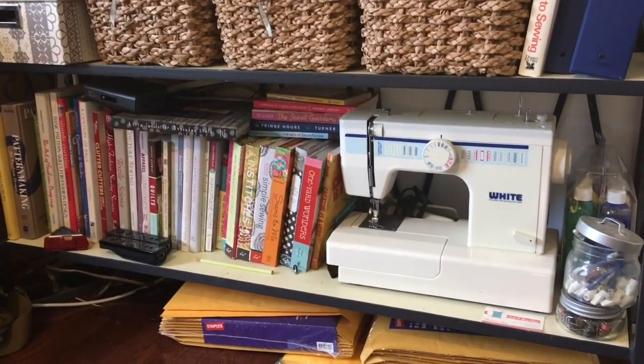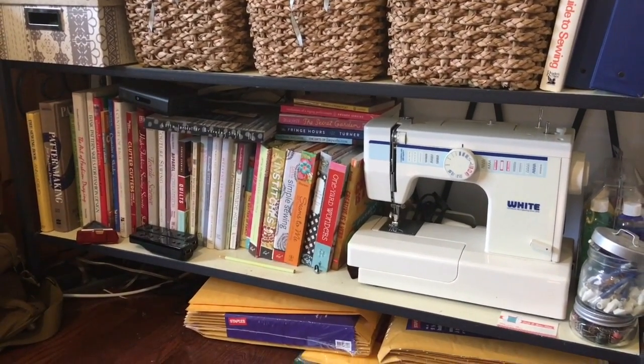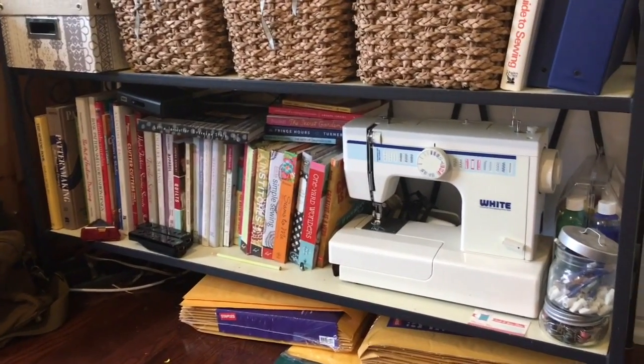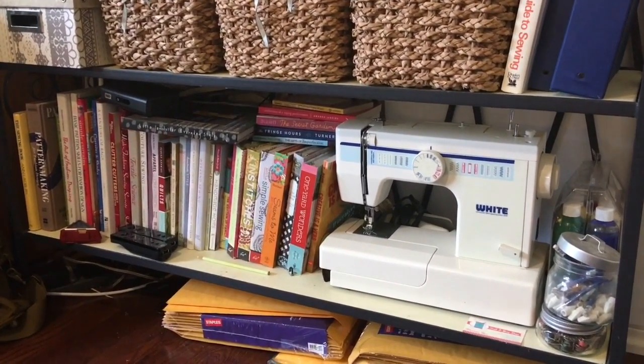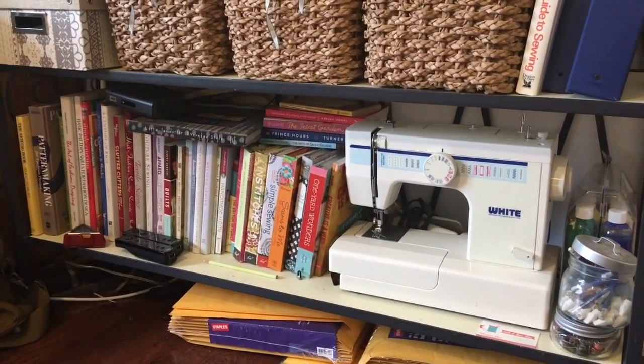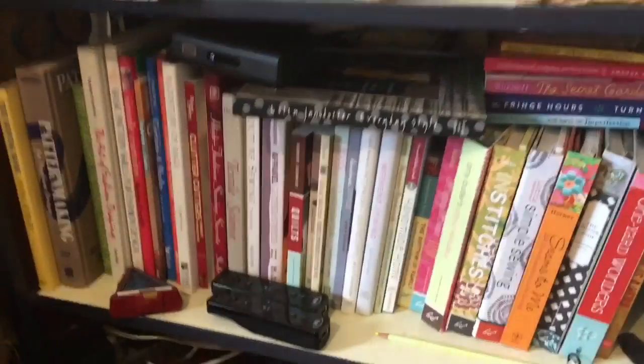This is my first sewing machine, which I've kept because I love it. In my first year of university, when I was in fashion, my father took me out and helped me purchase this. So I love this machine. It still works great.